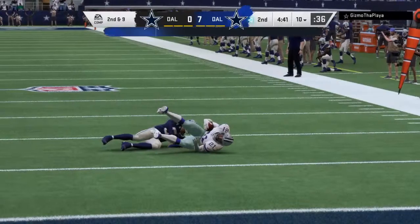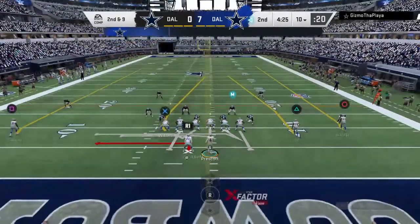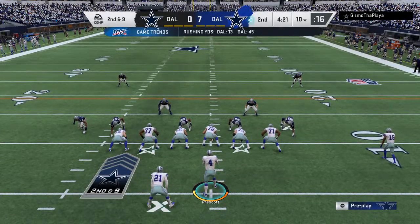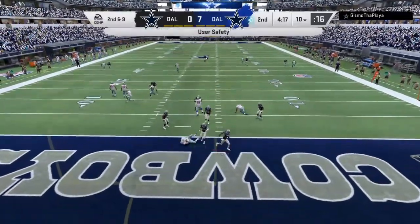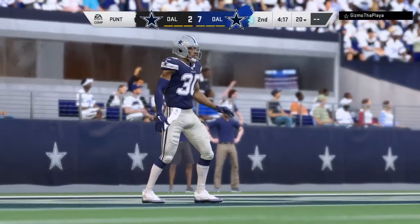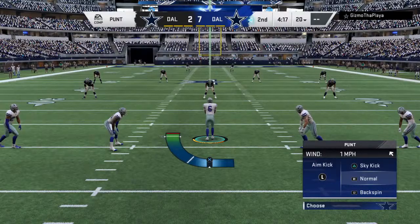In order for a screen pass to break big, a lot of things have to come together and be well executed, but all it takes is one small thing to go wrong and keep it from being a big game. Throwing again on second down. Prescott. And this turns into disaster. He's not going to get forward progress. That'll be a safety. So the screen pass goes backwards.